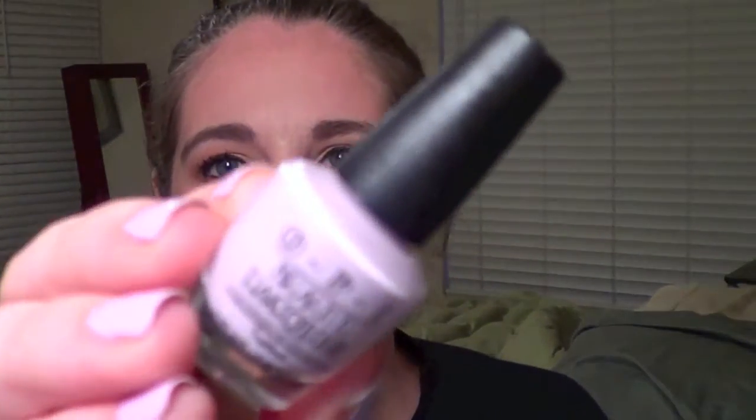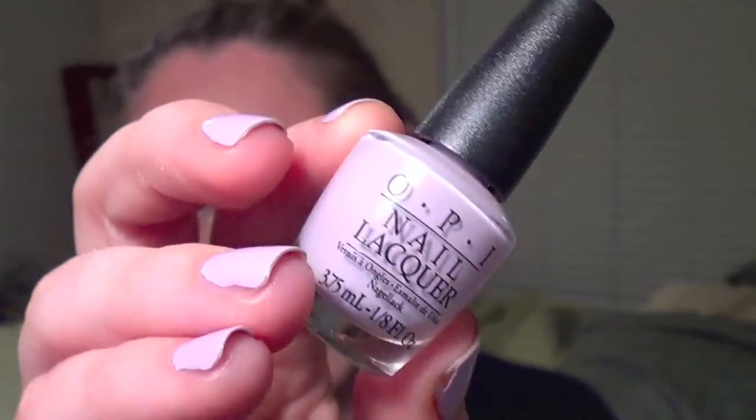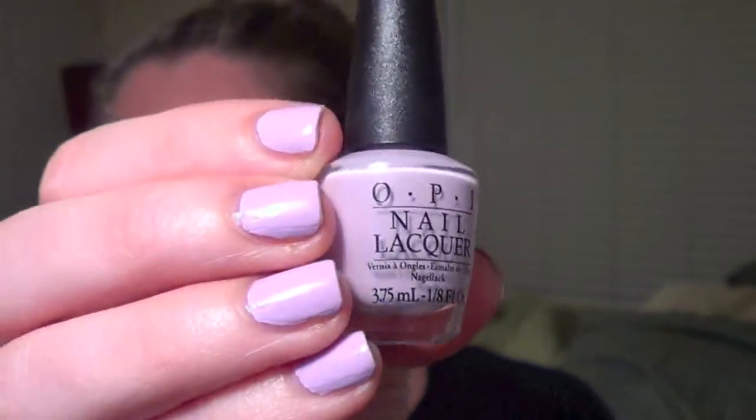Normally I like to talk about nail polish first before we get too into the weekly makeup basket series. But this first one I want to talk about is what I've been wearing this week. This is called I'm Down for Anything, and this is from the recent Alice Through the Looking Glass collection from OPI. I'm actually wearing it today so you can see how it wears on the nails.